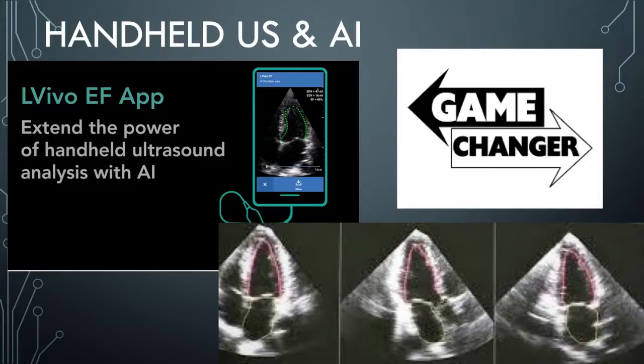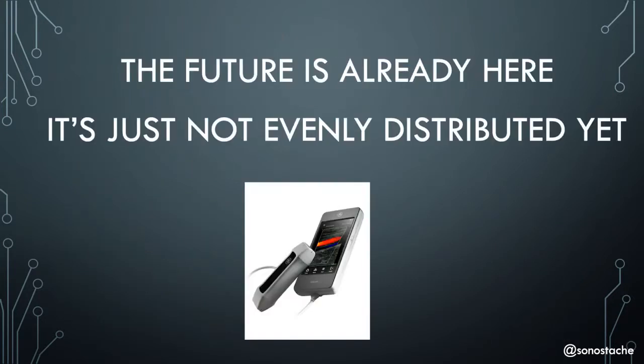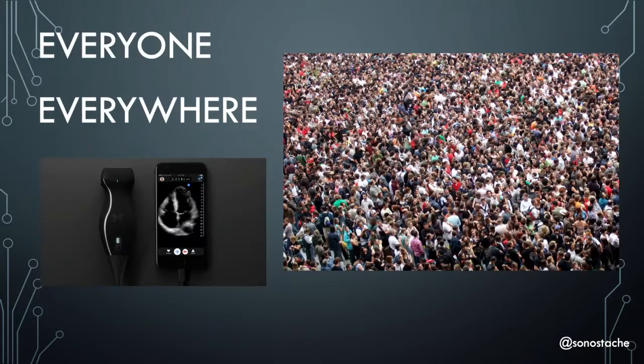So it's only a matter of time before AI is integrated into handheld devices, and then, qualitatively or quantitatively, you are going to get the measurements. And I think that is going to make a big difference in terms of diagnostic certainty, improving efficiency, workflow, and so on. So I'm going to close out with these two slides. The future is already here, so you better get used to it. It's everybody, everywhere. That's what's going to be pretty soon. With that, I'm going to close out, and Al is going to come over.